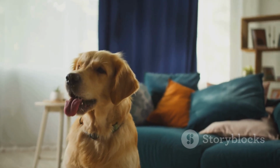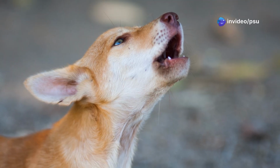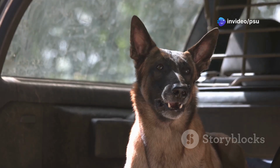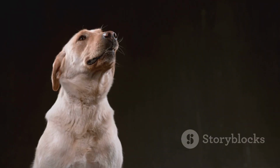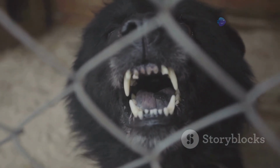Okay, so your dog's vocal cords are getting a serious workout, and not in the cute, singing along to the radio kind of way. If your dog is barking their head off more than usual, it could be their way of saying, "Hey human, entertain me." They're basically little furry drama queens craving attention. And what better way to get it than a good old-fashioned barkathon?